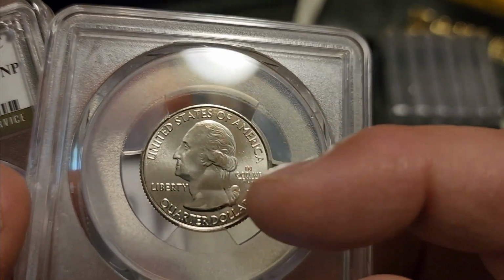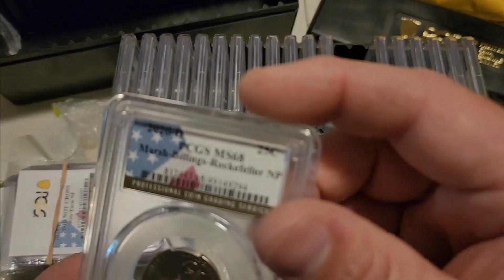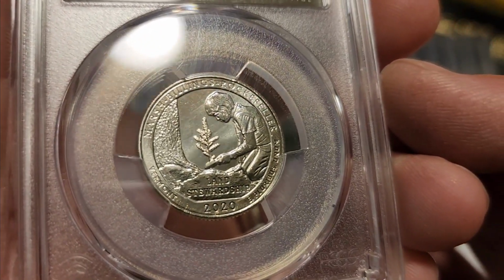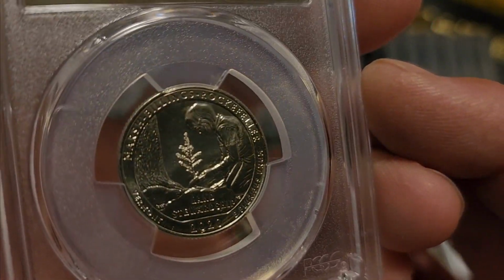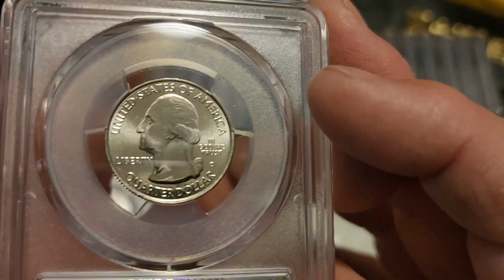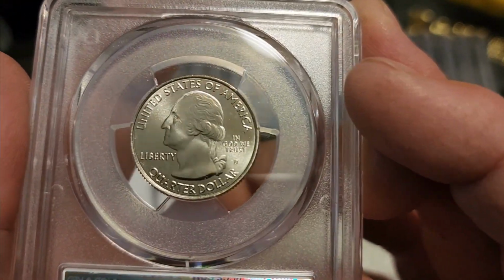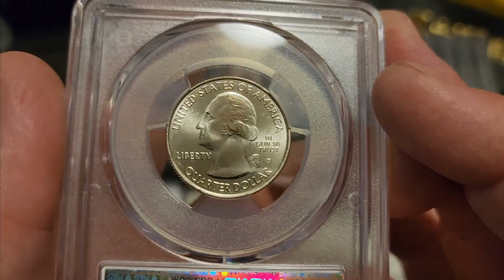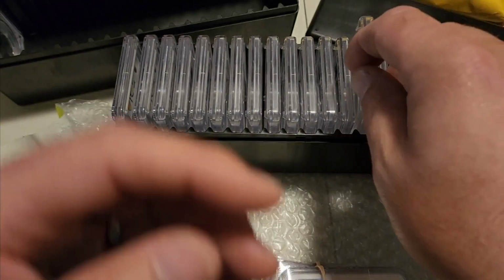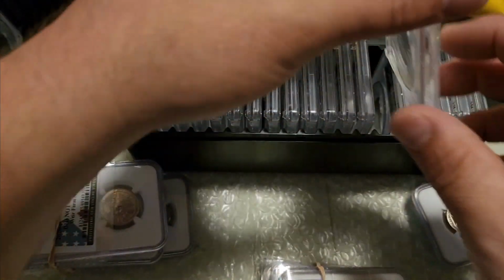There's a little mark in the head or the hair right there. Let's see. And on this one, looks fairly clean. And this one's kind of got a little more of that shiny look to it. Still got luster, still not quite mirror finish, not proof-like, but it's very, very shiny for a circulating business strike coin.